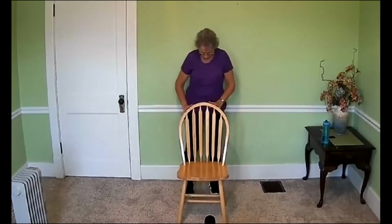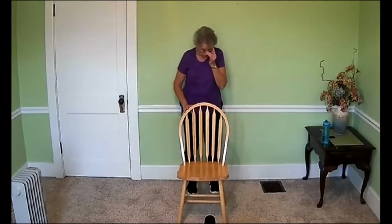So stand behind your chair, your hands holding onto the back of the chair, either both hands or one hand. Let's just start by raising our heels. Raise your heels up, look straight ahead at something that's not moving. That helps your balance. So raising your heels up and down, really engaging those calves, those ankles.